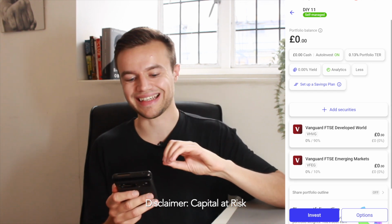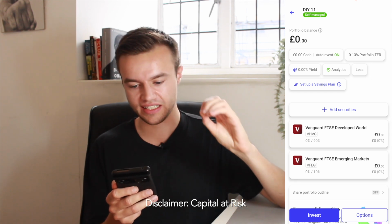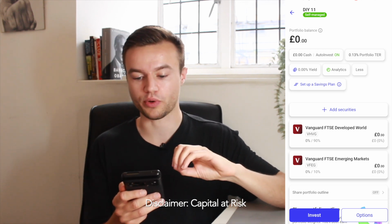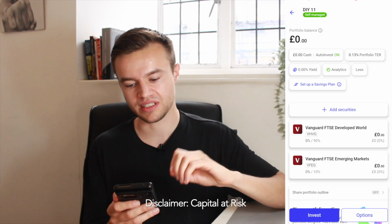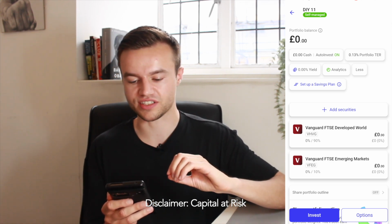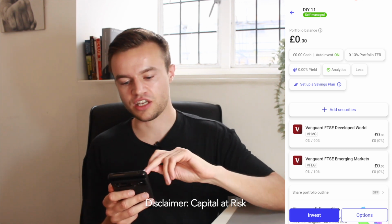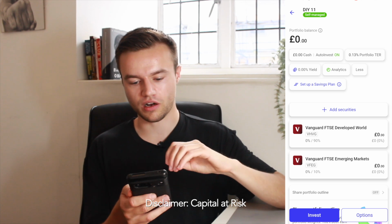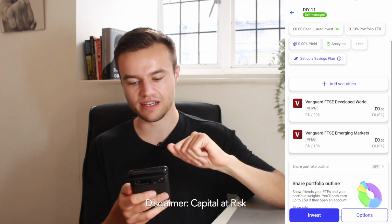I have accumulating ETFs, so it's a 0% yield. I can see the total expense ratio of the portfolio is 0.13%, so it's very low. And this is the only fee I'll pay, as I mentioned earlier, because the DIY side of InvestEngine has no fees. You can also see there's an analytics tab. Below that, I have the breakdown of the ETFs in my portfolio.